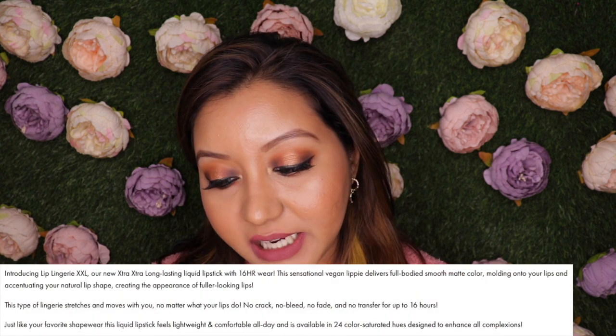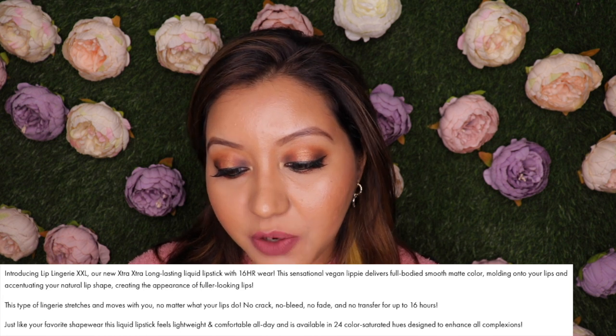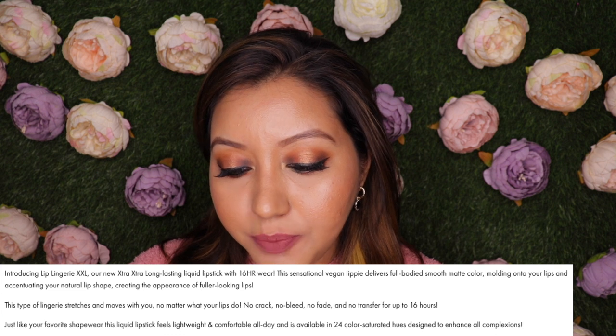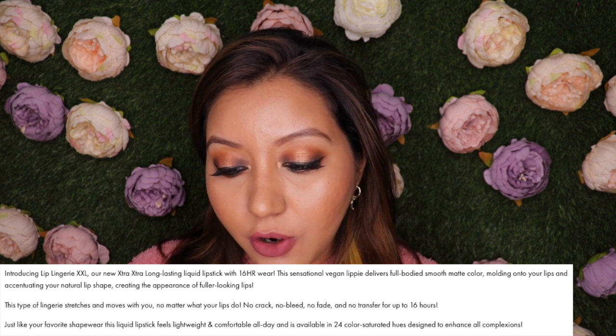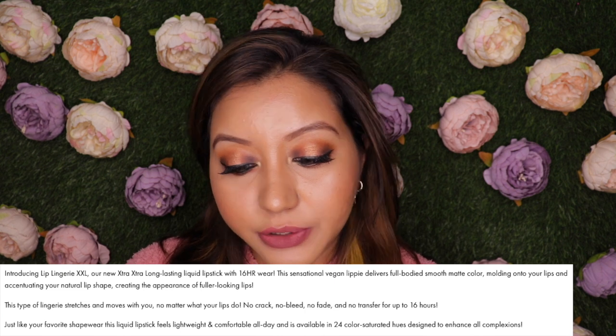Right, so let's first go over the description of these liquid lipsticks. Now it says that it is the new extra long lasting liquid lipstick with 16-hour wear. The sensational vegan lippy delivers a full bodied smooth matte color, molding onto your lips and accentuating your natural lip shape, creating the appearance of fuller looking lips.